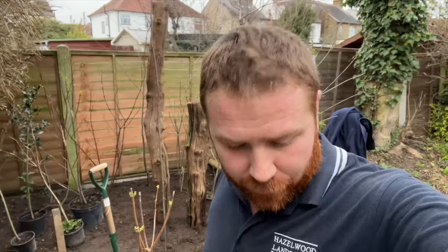Well, this woodland border is coming along quite nicely with the aid of Frank and Luna intermittently. And as you can see now, I've got the main shrubs in across the back. So I've got the buddleia in here, I've got the hazel in the corner, the alder, the dogwood, one of the hollies. And I'm kind of working my way out.